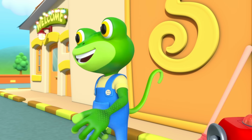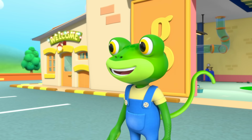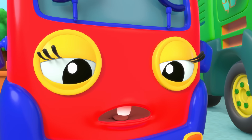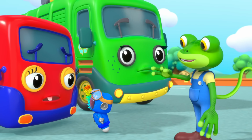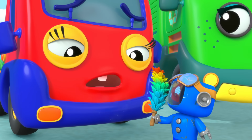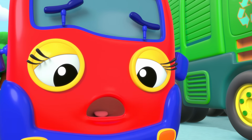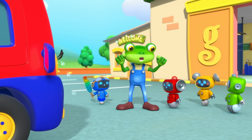Sounds like we've got a customer. It's the truck family. Mummy truck, Mama recycle, and baby truck. Who doesn't look very happy? A wobbly tooth? That's nothing to worry about, baby truck. When it falls out, you can place it under your pillow and you get a gold coin. Oh no! Baby Truck sneezed her wobbly tooth away. Oh, don't worry, we'll find it. Go, go, mechanicals!